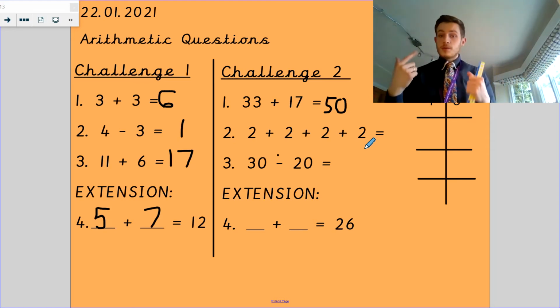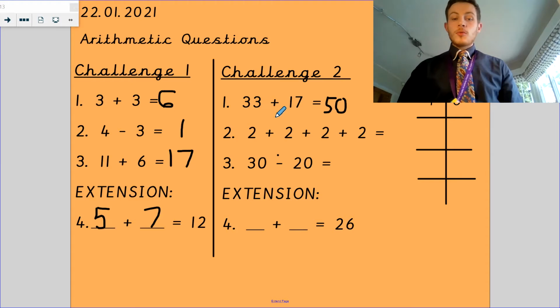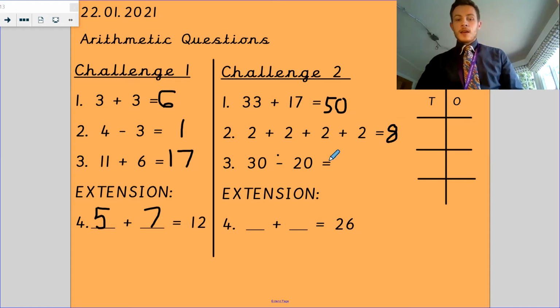I could also count in my 2s. I could go 2, 4, 6, 8. So that's another way of doing it. But my trusty ruler is always going to be by my side, so I'm always going to know what to do there. So 2, 4, 6, 8. Let's go put an 8 in there.